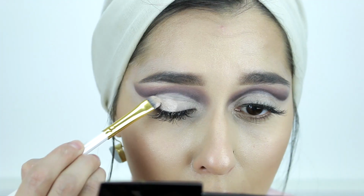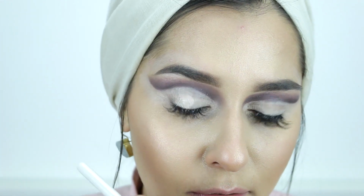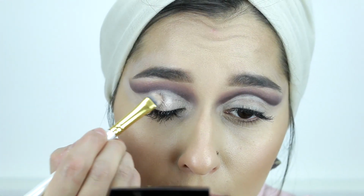So what I'm going to do now is I'm going to take this same brush that I used for my concealer and I'm going to take the lighter shade in the palette and I'm going to put that all over my lid and see what happens, basically. Ooh, look at that colour. Come back. Look at that colour. No, no, this is too beautiful. No, no, if this doesn't show on camera, I'm going to be so annoyed because it is so pretty.